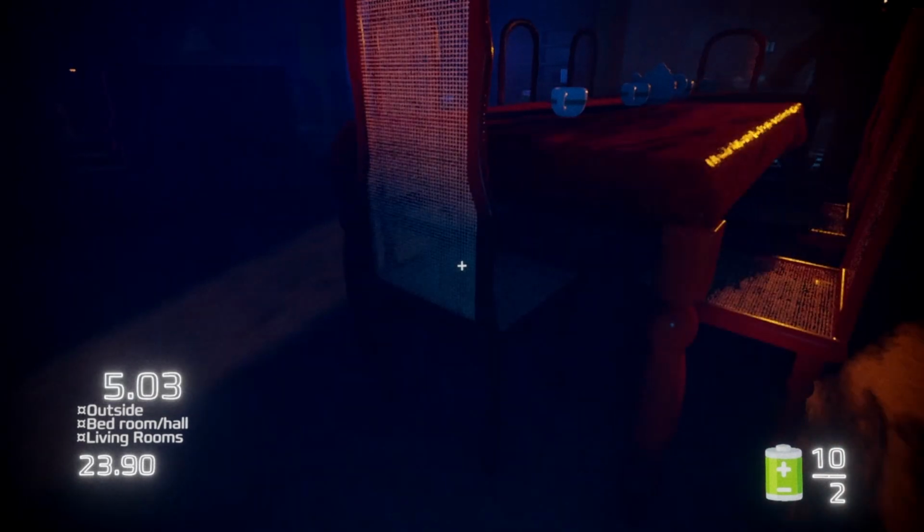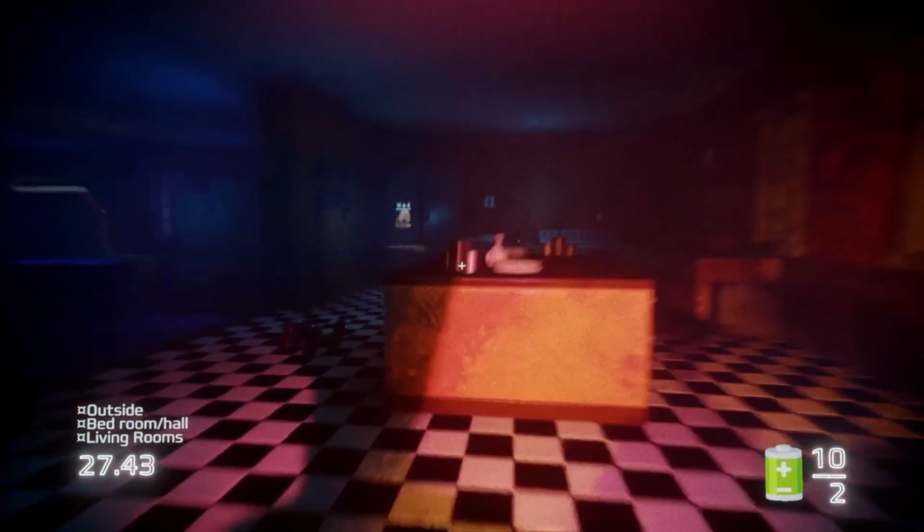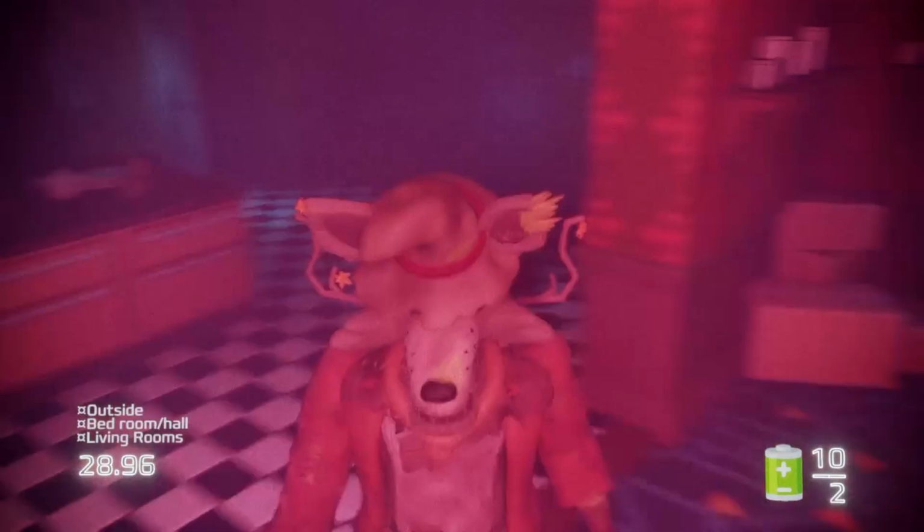Are any batteries in that seat? Yep, I do appreciate that. Oh my gosh, what? They freaking spawned right under me. What in the world? No.